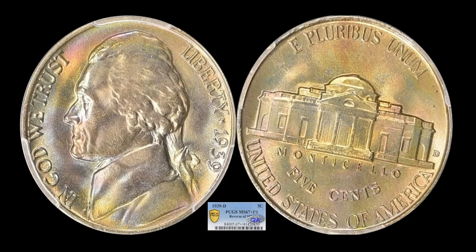And this one, by the way, is a 39D. So it's a semi-key for the series. But it also has some nice toning. It's Mint State 67 plus full steps, CAC certified. But what I really wanted to say was, this is also another cherry-picking opportunity, being able to identify the reverse of 38s on the 1939 and 1940 nickels, because they're actually worth more with those wavy steps on the reverse. So keep that in mind. This one sold for $2,182.50. All right, that's a pretty nice coin right there.